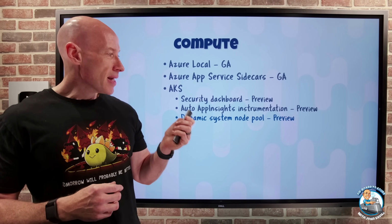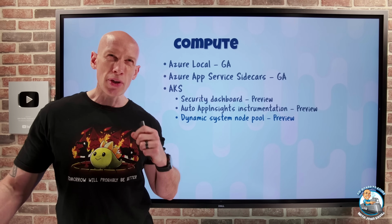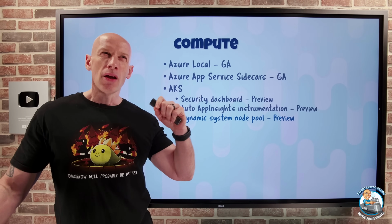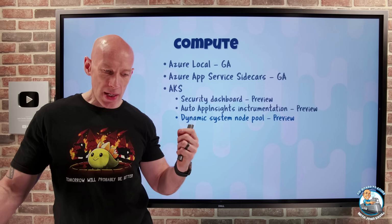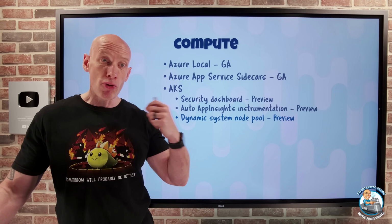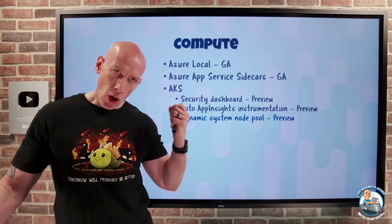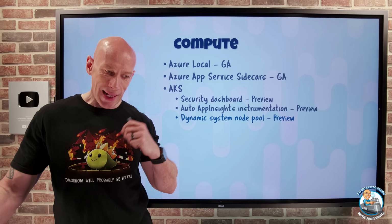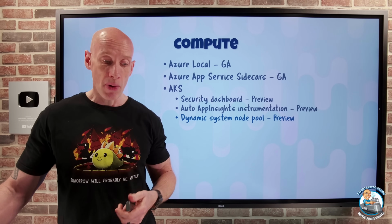There's now a dynamic system node pool. Now this is for AKS Automatic. So AKS Automatic simplifies a lot of the configuration decisions, my choices. So it does the setup, the resource allocation, the security to be production ready following best practices. Well, that system node pool VM SKU will now be selected automatically based on available capacities within my subscription.